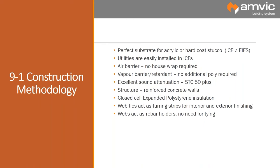Utilities are easily installed with ICFs after the pour. All we're going to do is simply use that foam as a chase to run our wiring, and most plumbing is done on the interior of the buildings, especially in the north, but it's very easily obtainable.